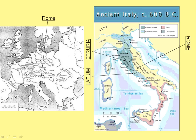Please take a moment and look through this map. Do you notice any cities that you might know today? Here's Rome. This is Sicily. Notice the boot and it kicking Sicily. Carthage is down here. This is the African continent. Here's Naples.